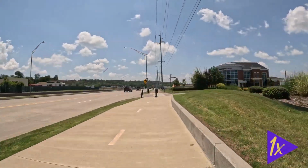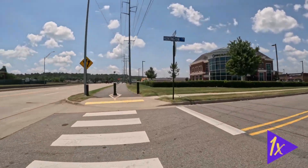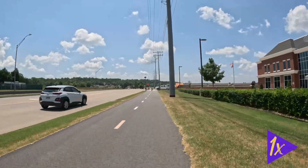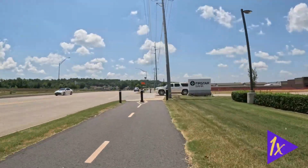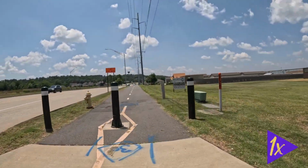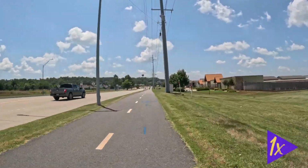Now you can see here's another bollard where a car has hit it. Here's a very nice truck. They stopped before the crosswalk, which is not rare, but it's not common.